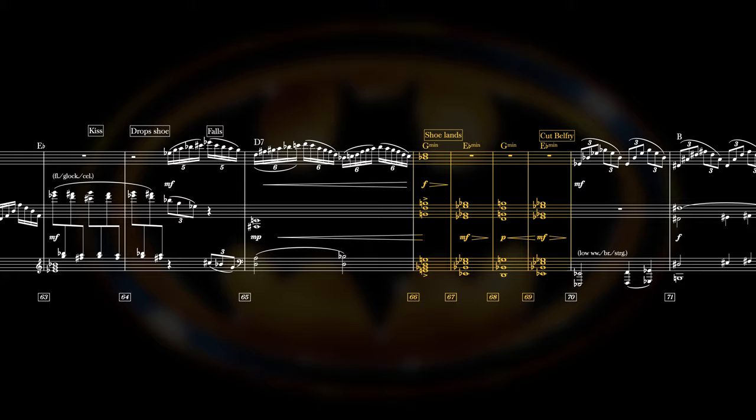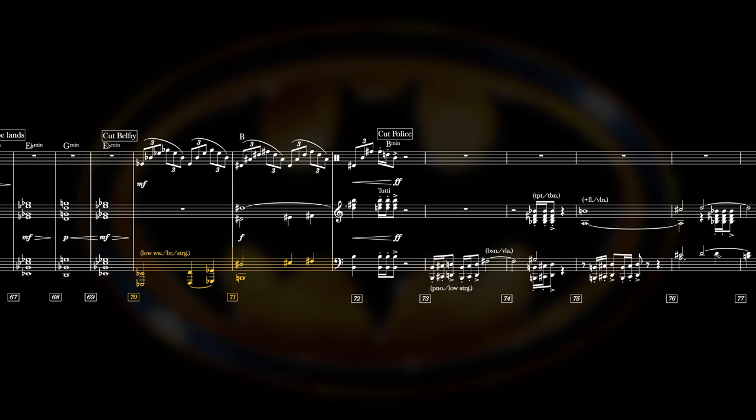Right before the cut, there is a statement of the Batman theme in B Lydian, but it starts on the third of the scale, a D sharp.